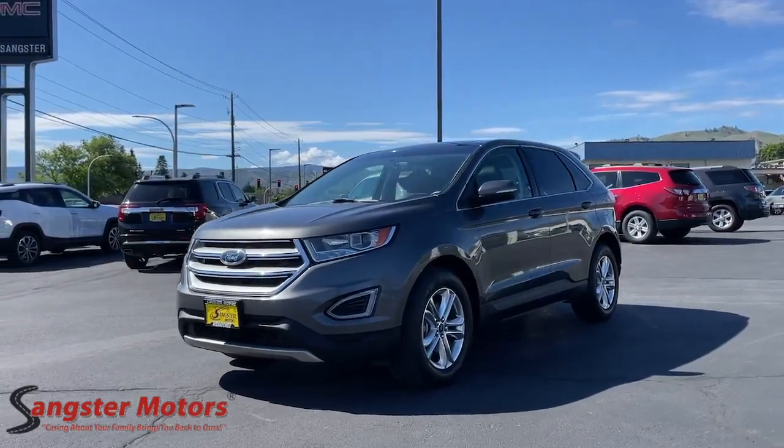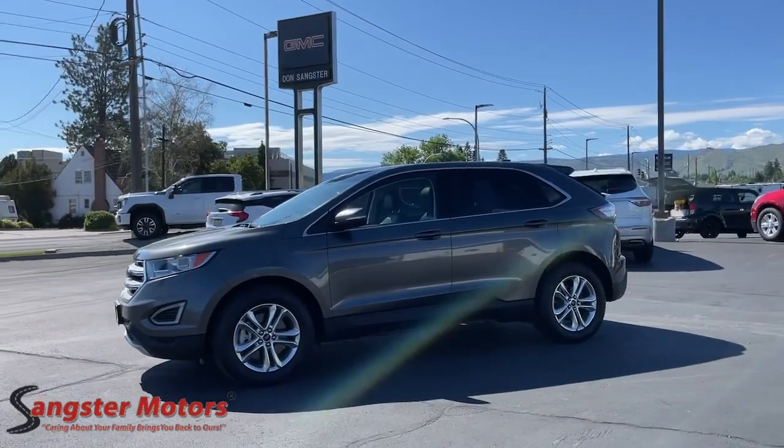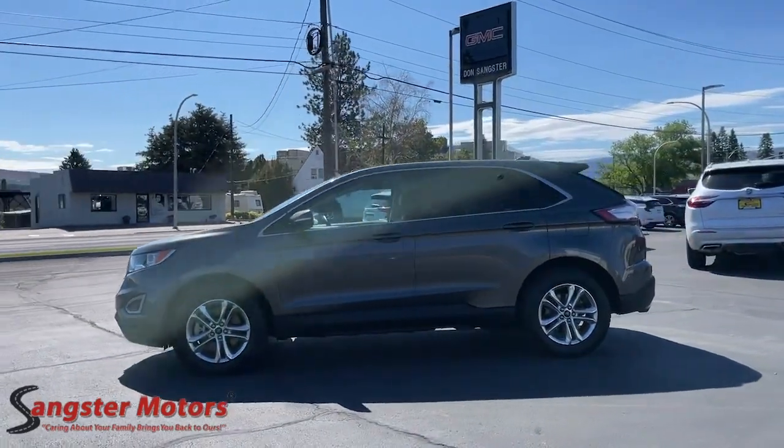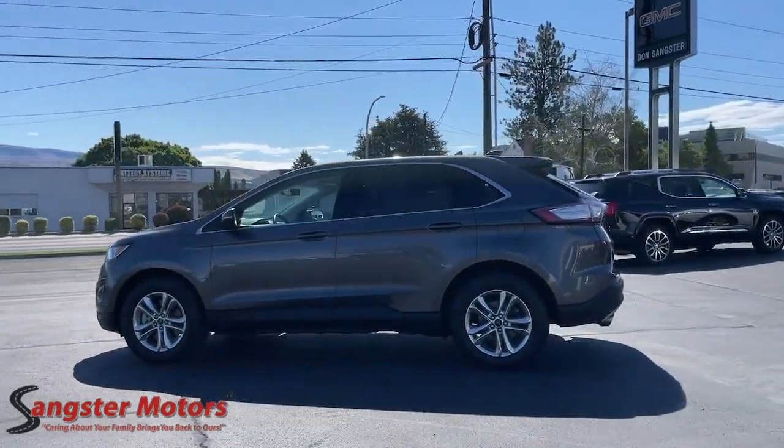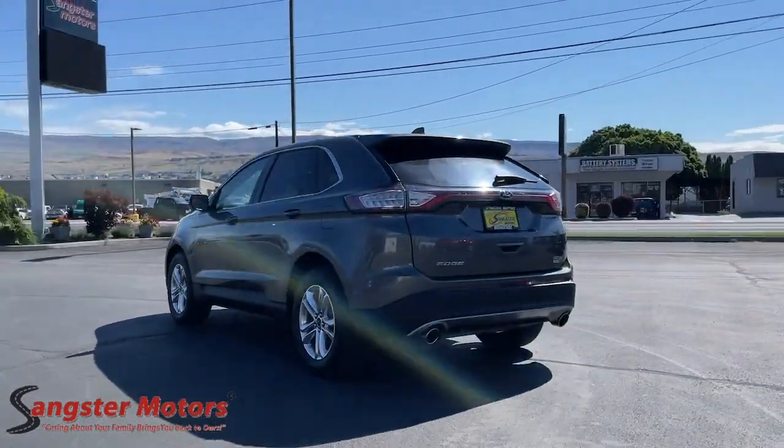Here is a wonderful 2016 Ford Edge. This vehicle still has fewer than 50,000 miles on the clock, so it won't last long. This stylish, versatile Edge delivers comfort, confidence, and capability.